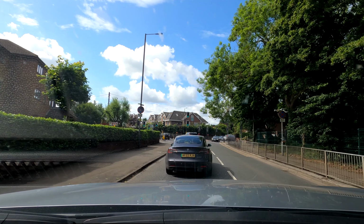And for some reason there's loads and loads of cars and taxis on the left hand side, obviously must be picking people up to take them back to the airports and everything like that.